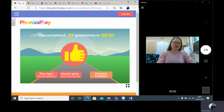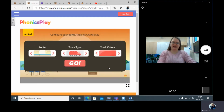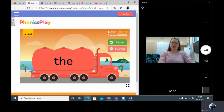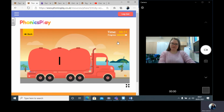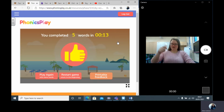Right, so let's move on to our tricky word trucks. Tricky word trucks today. Okay, off we go. Get ready. The. To. Go. No. I. That's all of our phase two tricky words.